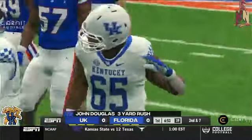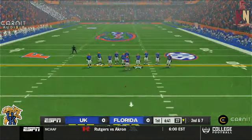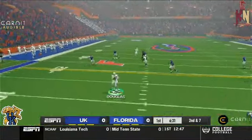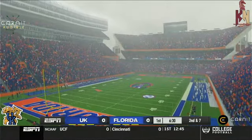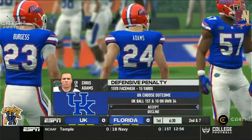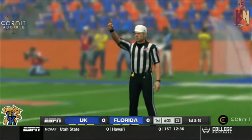Tackle at the 12. 3-yard gain by the running back. Second down, 7 yards to go. Ball on the 12. Caught with room to work, and they make the stop at the 19. Personal foul. And the defense gives up some free yards to the offense.